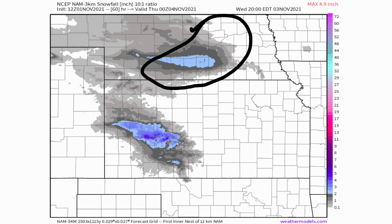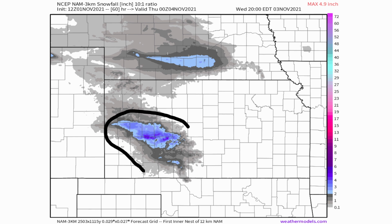So same thing is going to apply with this Kansas storm, actually to a further extent, where you're going to see probably more melting than up in Nebraska because of just it being further south and the fact that you're going to have some slightly warmer temperatures.